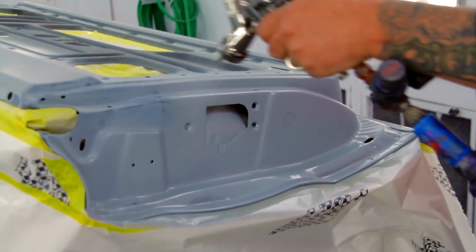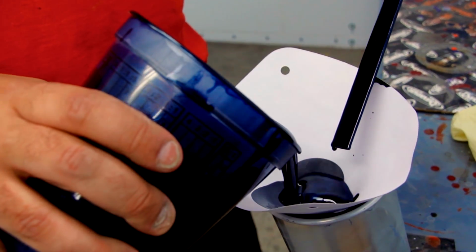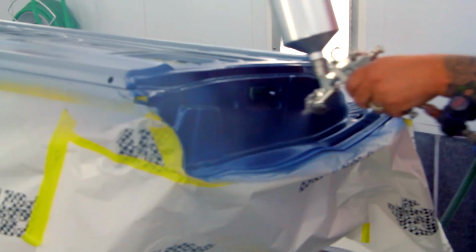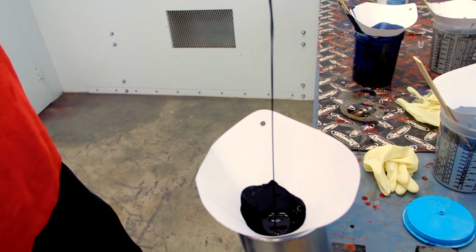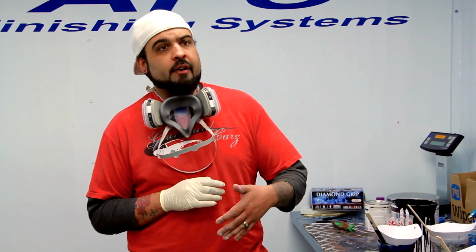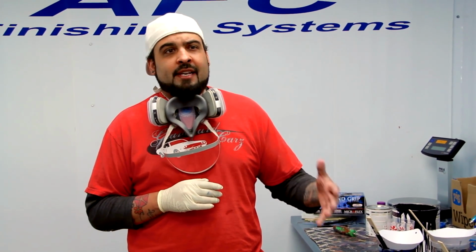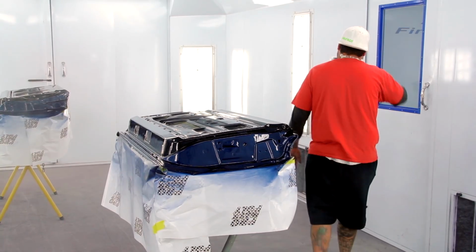So I sealed the doors. That takes about 10 minutes to really dry. I lay the blue down first, because it's a smaller area to mask off. Give that about 30 minutes so it's nice and dry so I can tape on it. Tape off all the blue. I'm going to lay the black down. Then right after I lay the black down, I can unmask it. Then that's where you'll have your two-tone. I'll give that about 10 minutes. Then I go in there and put 2 coats of clear on it, and it's done.